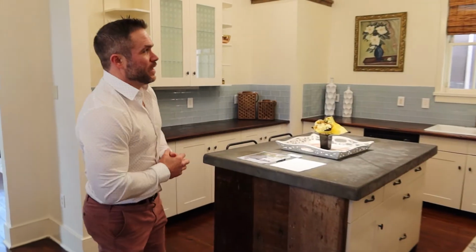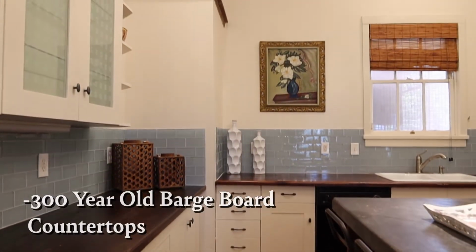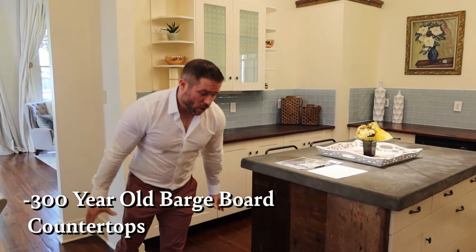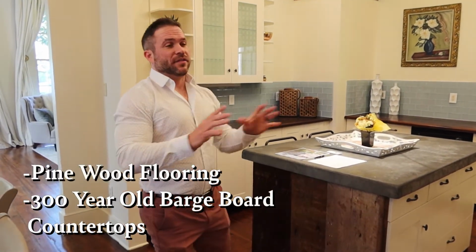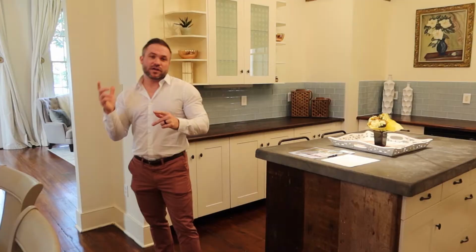All right, inside here we got the kitchen. I like the countertops, 300-year-old barge board, hardwood pine floors throughout the entire house. It is an amazing, amazing house. I want to show you the 2 bedrooms, so let's walk back this way.